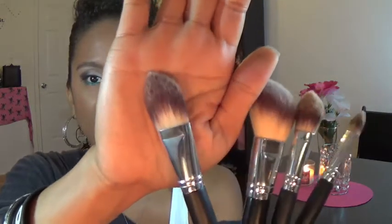You get this really great, thick, dense, sort of paddle foundation brush, which I don't use for foundation. However, it's great at lightly applying, if you use the tip of it, an under eye setting powder, or getting in the crevices around the nose. But it's good at getting the crevices around the nose. So, a little bit of different uses for this particular brush.